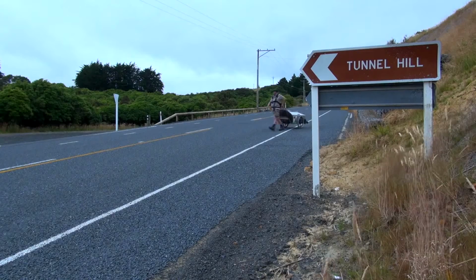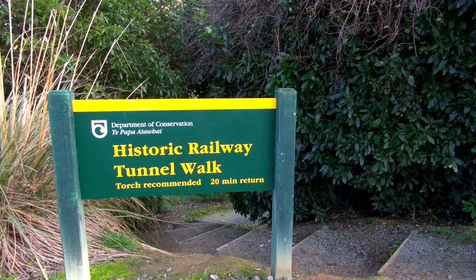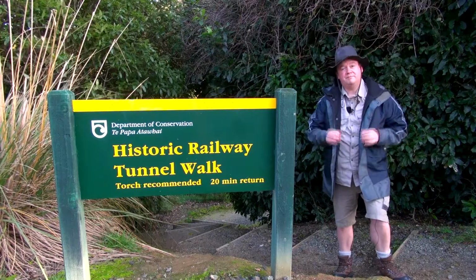Locals claim that Tunnel Hill is the southernmost railway tunnel in the world, but in the 1970s it was shut down and abandoned. But thankfully the Department of Conservation has opened it up for the public to enjoy.